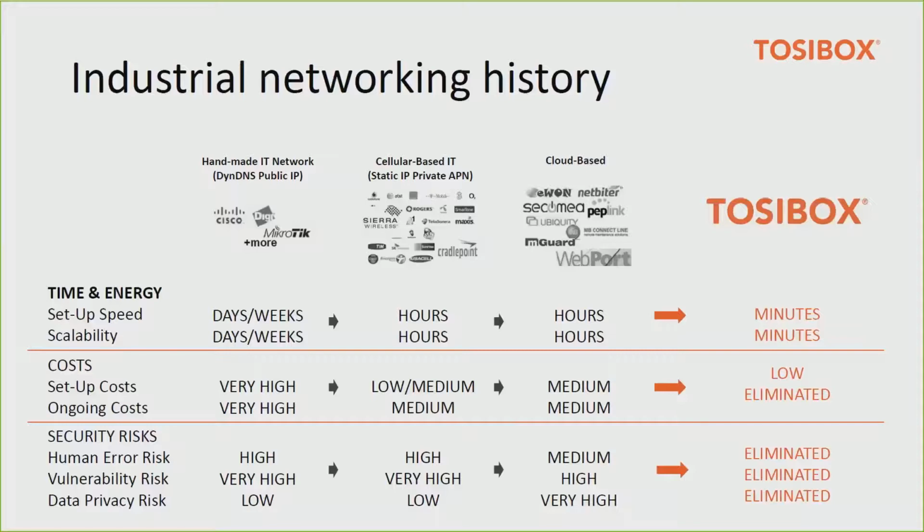So TOSIBOX sort of fixes all these issues. Super easy to set up, pretty infinitely scalable. There's no ongoing costs. You just pay for the devices themselves, and it's super easy to set up, so there's not much in the way of human error risk. For vulnerabilities, they're using the standards for VPN security, basically what OpenVPN uses as far as their back-end encryption.